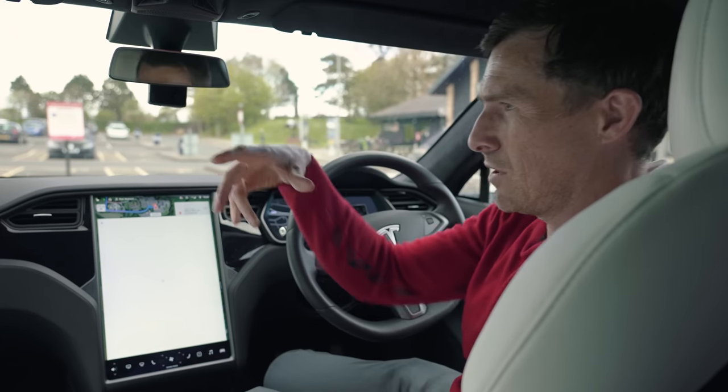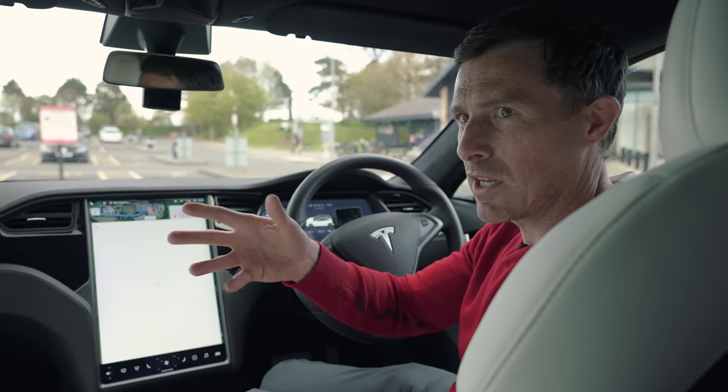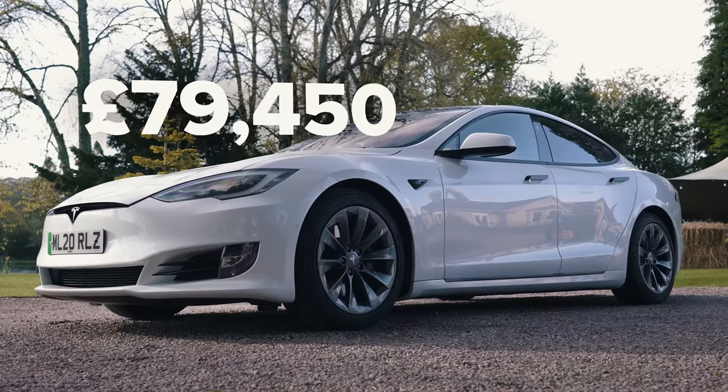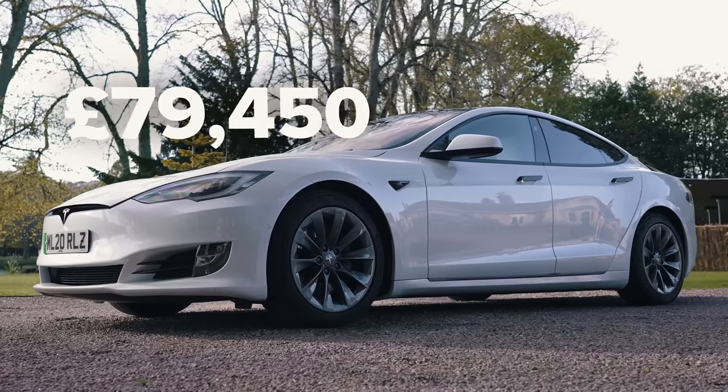And that brings me onto the price of the car. You can't actually buy this Model S now because they're going to be releasing that new one. This one, though, this long range, when it was new, will have cost just under £80,000.